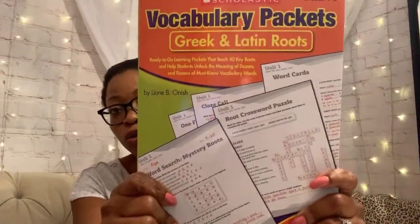But vocabulary, we're going to try Greek and Latin roots.